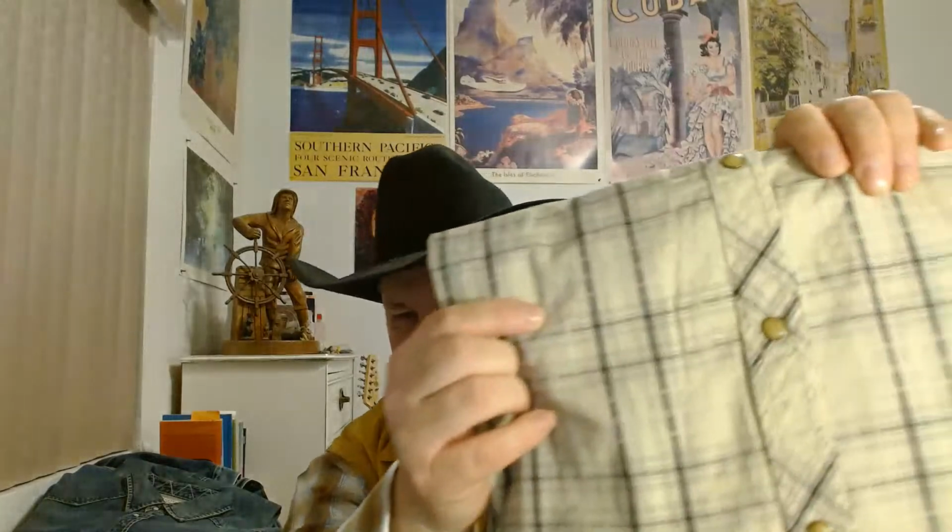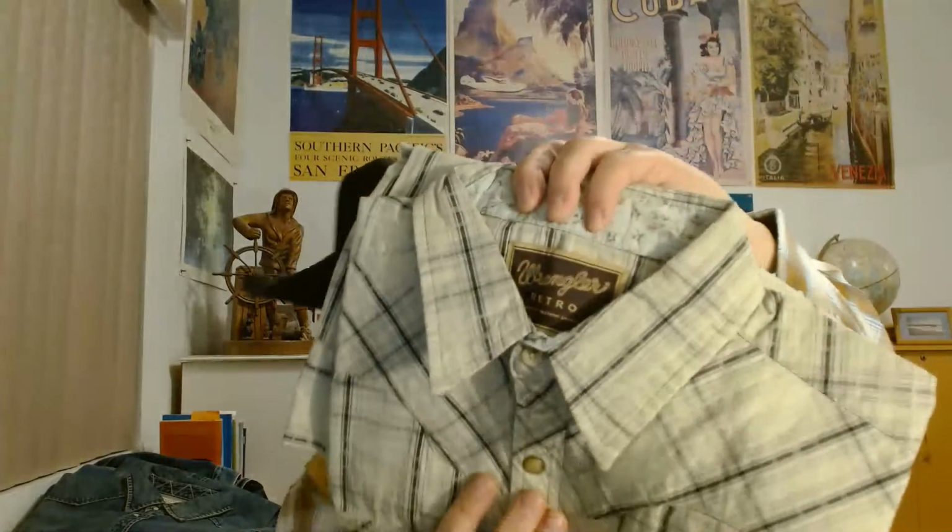Ditto something like this maybe. This is Wrangler. Wrangler's a brand that I do think runs slim. Levi's also. They've all gone more fashion than function.